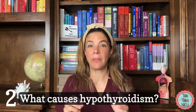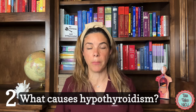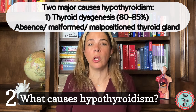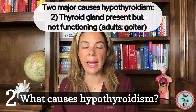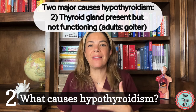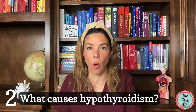So just talking about the thyroid gland, there are 2 major causes of hypothyroidism. The first one is when the thyroid gland wasn't made at all, or it was just made very abnormally. And this is called thyroid dysgenesis. The second problem is if the thyroid gland is actually there, but it has an issue, maybe with the enzymes or whatever, in actually producing the hormones.